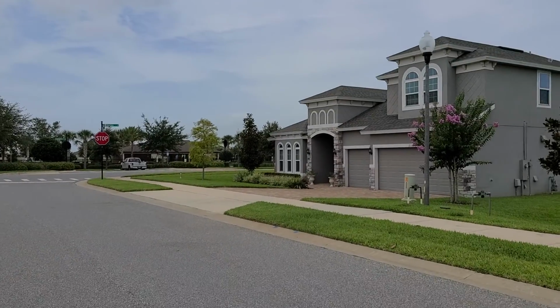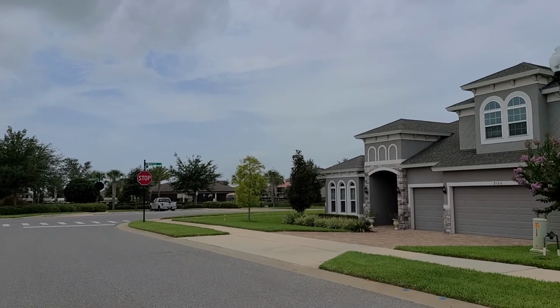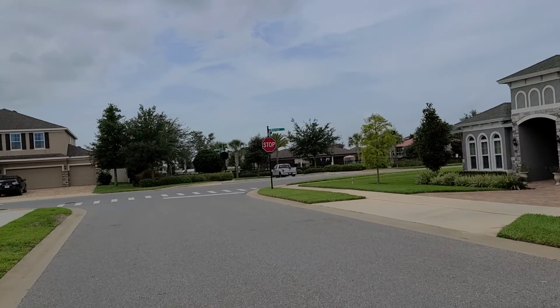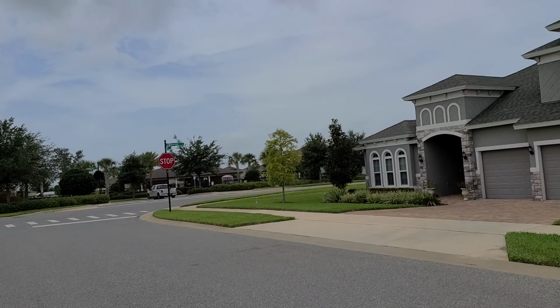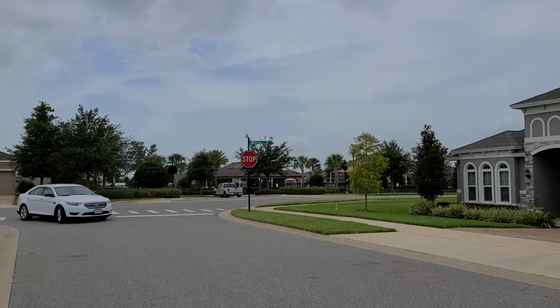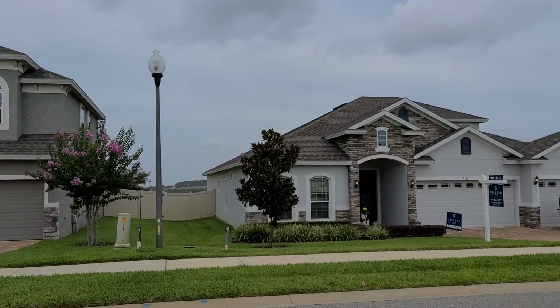All right, here we are in Mineola. This is 2160 Lula. It's pretty close to the community swimming pool right ahead. And there's our property.